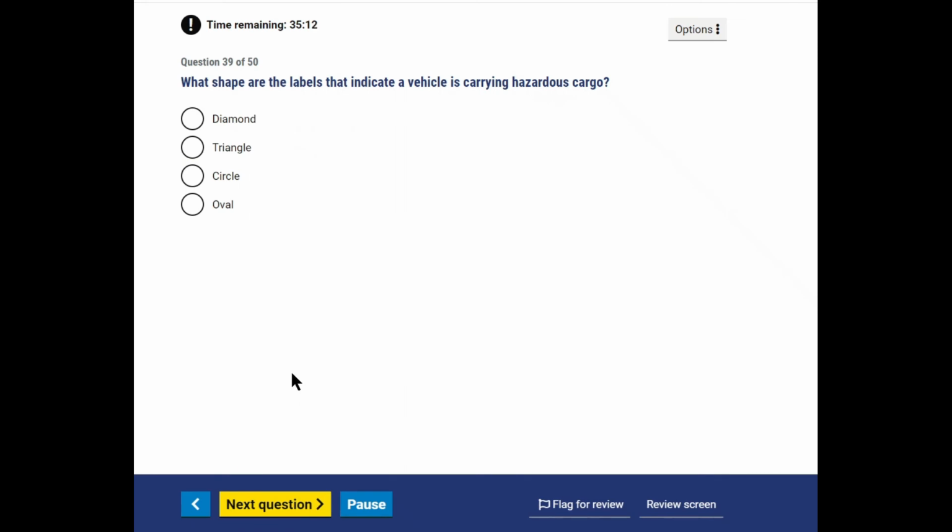What shape are the labels that indicate a vehicle is carrying dangerous cargo? Diamond, triangle, circle, oval. Right, the pedantic side of me is saying it's none of those, because it's actually a square but tipped on its edge, or tipped on its point. A diamond is actually mathematically a different shape. Diamond is the most sensible answer there, though.